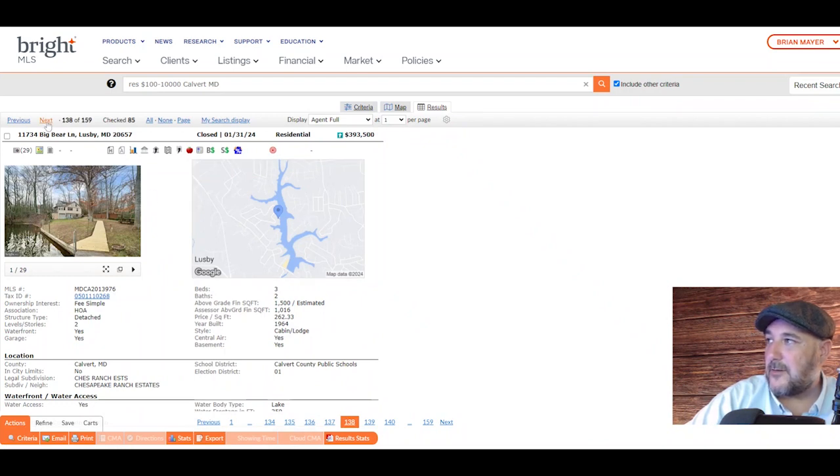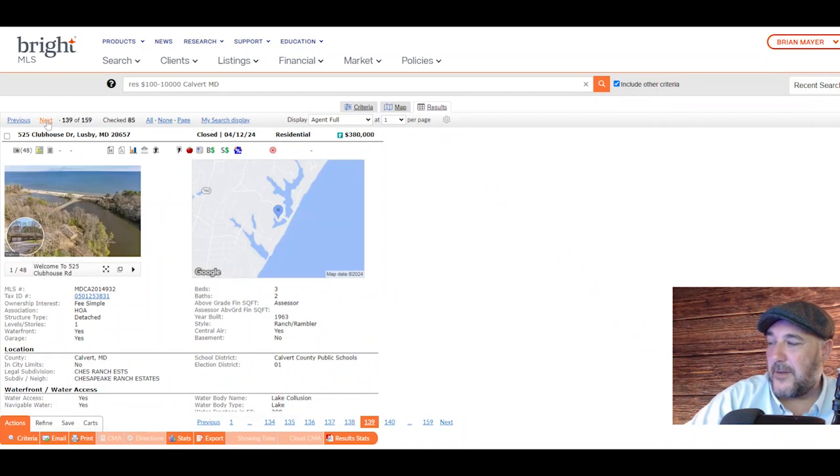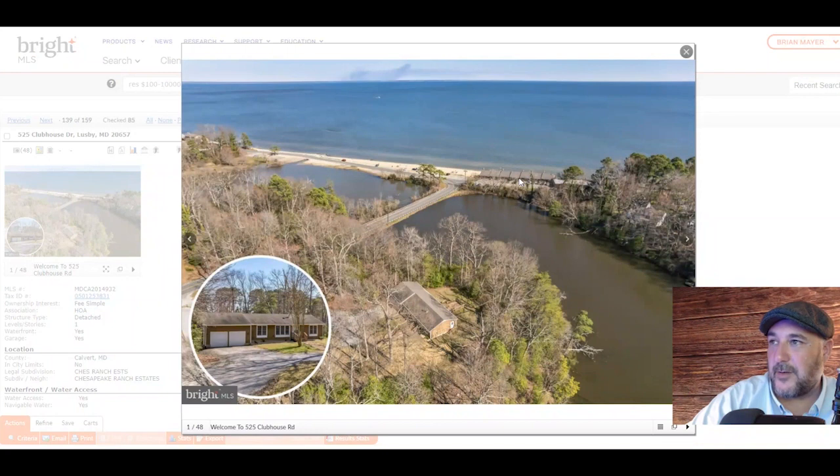All right, Big Bear Lane, Lusby. This looks like it's on a creek. On a lake. This is another one that's on a lake. I actually put an offer in on this house. This house is super cool. This is a decent-sized rambler, needs a ton of work, but you're on this bluff. You're overlooking the Chesapeake Bay.